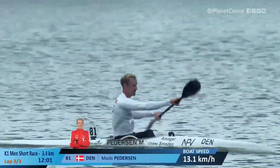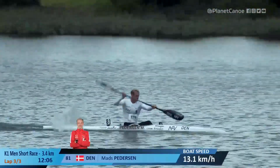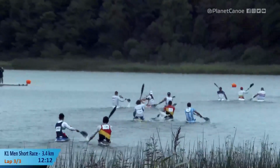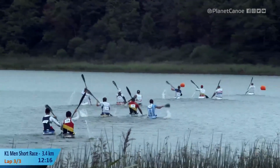Oh, and we've got some emptying going on down here. The yellow K1. That'll be the USA. It's going to cost seconds, which are going to be a factor in this race. I think that's going to be a defining factor. There's too many people in front of him.